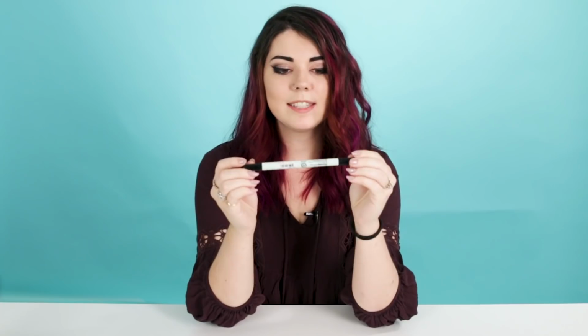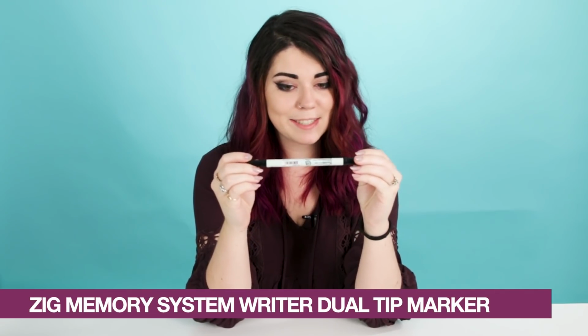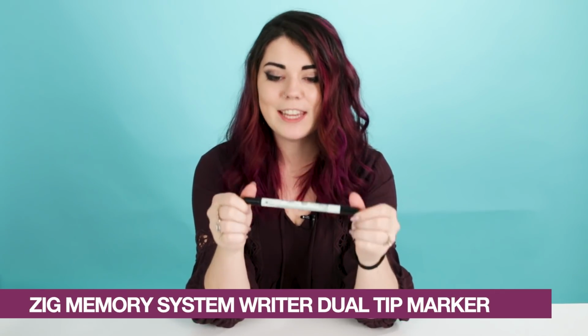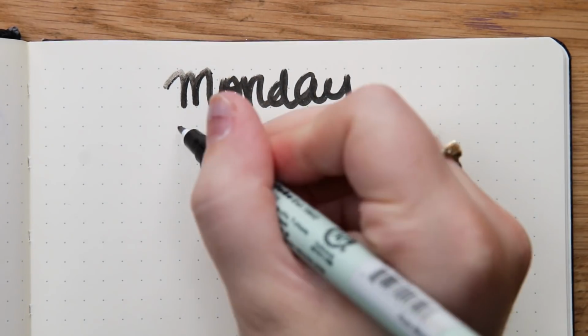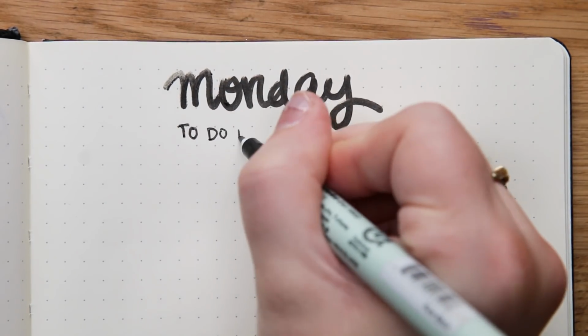Next, one of my favorite items is this guy. This is a Zig Memory System Writer double-sided marker in pure black. That's a mouthful. This is great for titles. I love this for headers, anything that needs to be bold and bright. This is fantastic. It's just a black marker, double-sided. This side is a little bit thicker than a pen, sort of like a merge between a pen and a brush pen. And this side is just thick and ready to rock. Great for awesome big bold headers. It's just one of my go-tos. I use this every day.